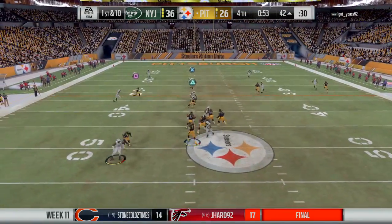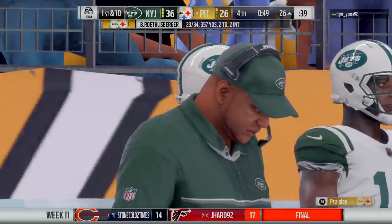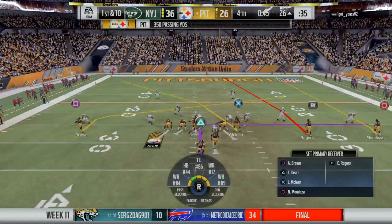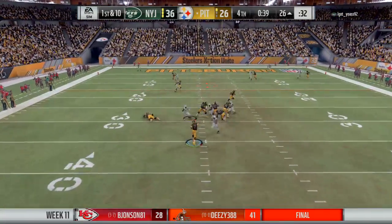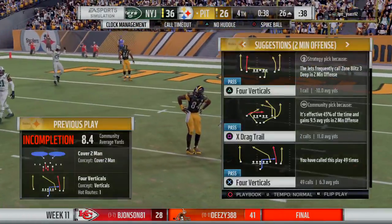Throwing now is Roethlisberger. And he finds a man with a crossing route. And he's going to get this inside the 30. 17 more yards on that one as they keep the drive rolling. Now it's Roethlisberger. And the tip there altered the ball flight, and it falls incomplete.